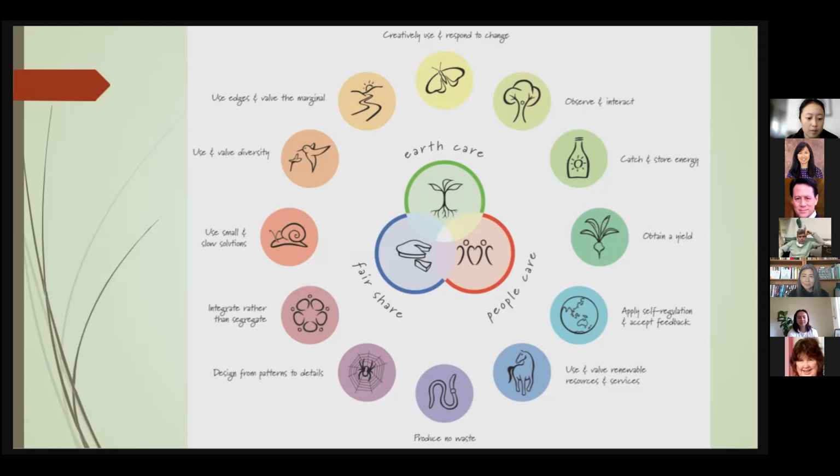Knowing the world around you, knowing the environment around you really gives you a sense of empowerment as to how to design a garden or even an entire community in a way that's going to work just that much better.